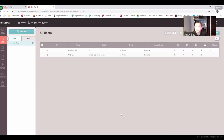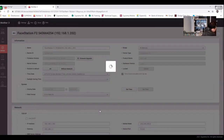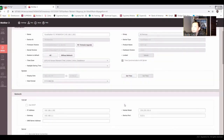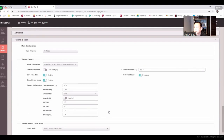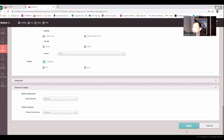Go back to your device configuration there and just check to make sure that it's not looking at your face too. Let's try that. Oh, you know what it is? I think it's trying to check temperature. Okay. I got a temperature module on there. Let me just disable that. So yeah, a case of our device being too advanced. If you just select that thermal camera use and put it to not use. Yeah, there we go. And then click apply.